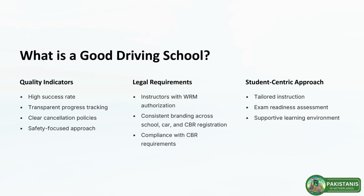Student-focused learning. Every learner is different, and a quality driving school understands this. They'll adapt their teaching methods to fit your learning style, ensuring you're comfortable and confident. This could mean extra time on challenging skills or adjusting lesson structures based on your pace.